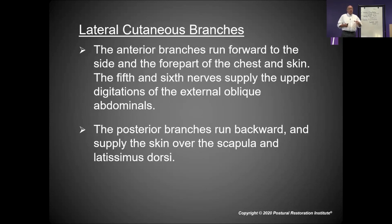And when you expand your chest, this posterior branch of this lateral cutaneous nerve is saying, you got yourself, buddy. Now kick in your abdominals. It's not the other way. Abs do not come first on a human body. Intercostals come first. And intercostals are innervated by nerves that we're talking about this evening.